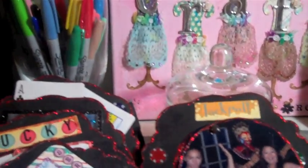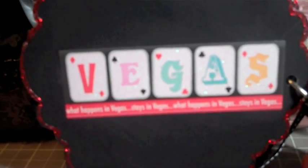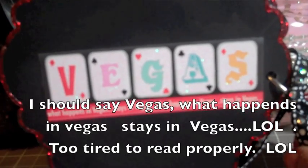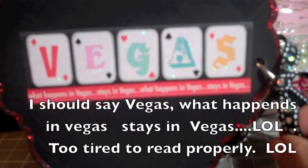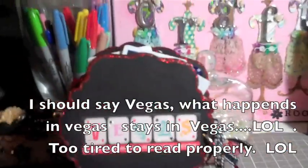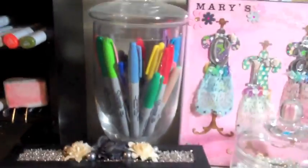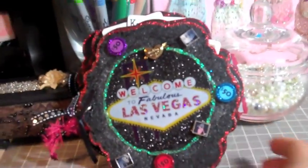And then the back says Las Vegas. What happens in Las Vegas stays in Las Vegas. And it just keeps saying, what happens in Las Vegas stays in Vegas. So I thought that was cute for the end one, for the back page. So that's my mini. And that was my challenge.